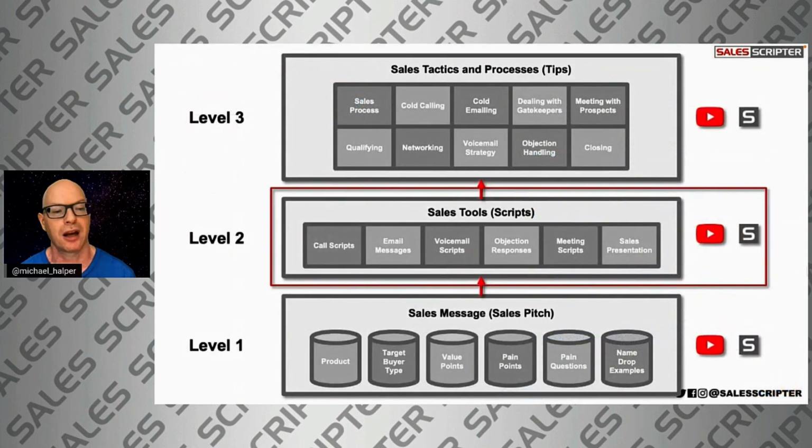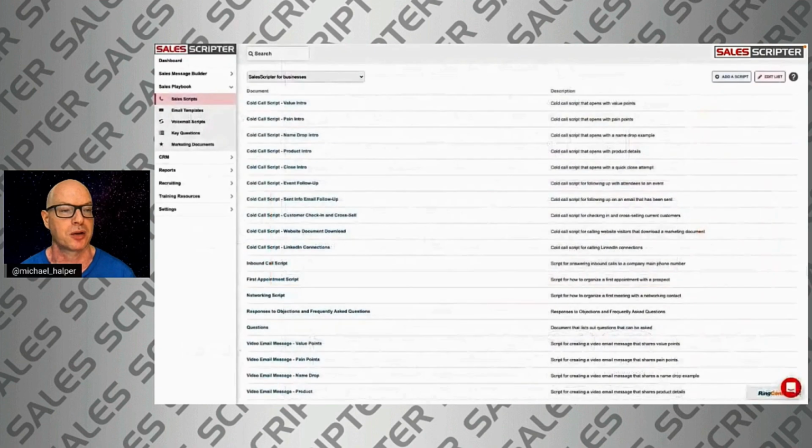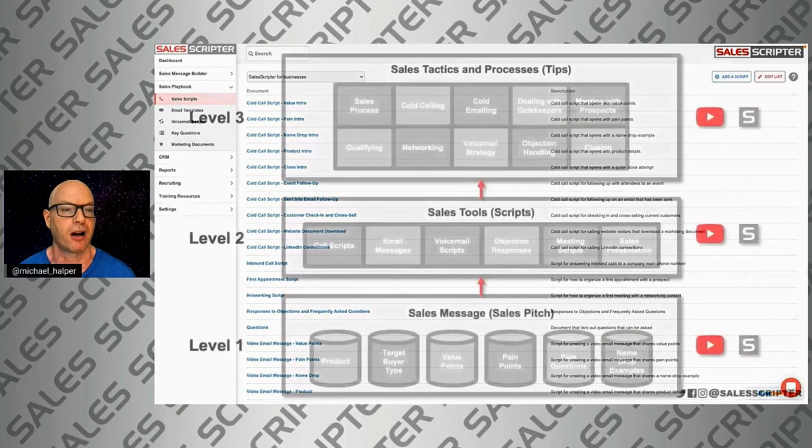because once you put your sales message and your answers into Sales Scripter, then you go to level 2, which in Sales Scripter is an area called the Sales Playbook, which is a library of scripts and emails and voicemails, and all of these get filled in with your sales message. So all of your answers are then used to fill up a library of documents. And sure, you could create all these documents again in Microsoft Word, but it's much easier to just let the software create all of those documents.